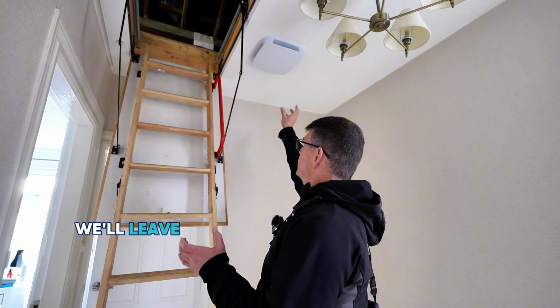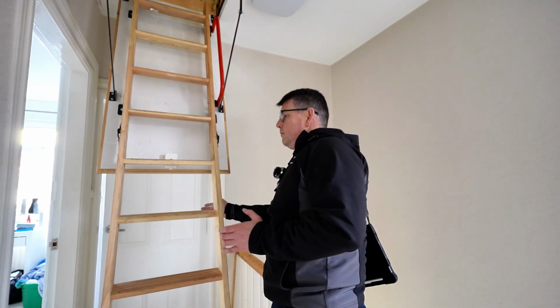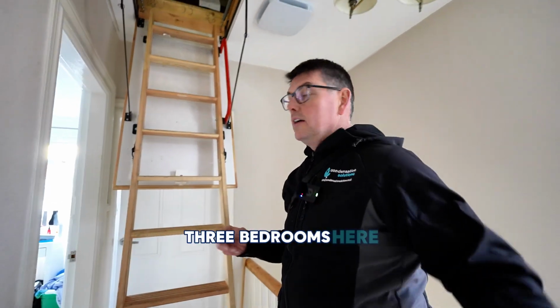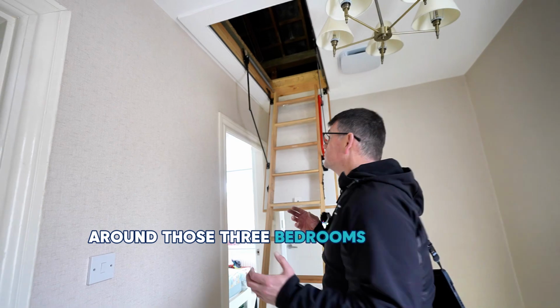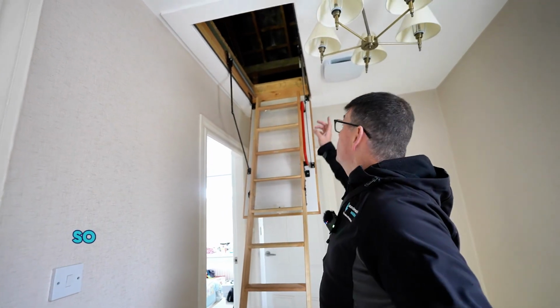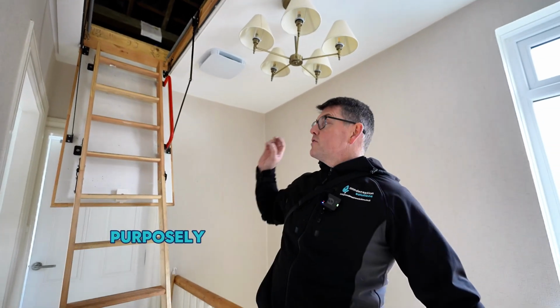In this instance we'll leave it completely clear because the bedroom, 3 bedrooms here, you want to get as much airflow around those 3 bedrooms as possible. So the PIV diffuser dropped into the hallway, purposely dropped into the hallway.